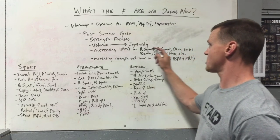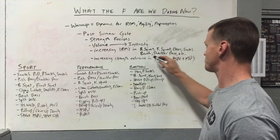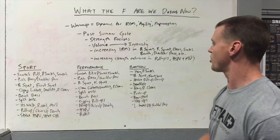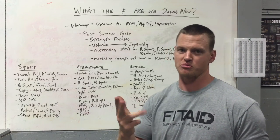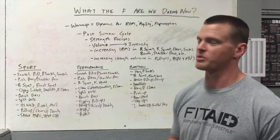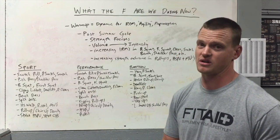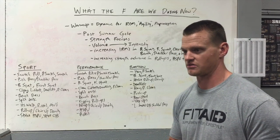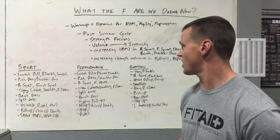We'll be trying to increase our 1 rep max in back squat, front squat, clean, snatches, bench, shoulder press, and a couple more, mostly pretty fundamental type movements: squat, bend, push, pull. And a couple we'll be doing, depending on what group you're in, you'll be doing things like power snatch from the ground. These will be snatch, power snatch, power clean from the ground, split jerks for sport and performance as well.